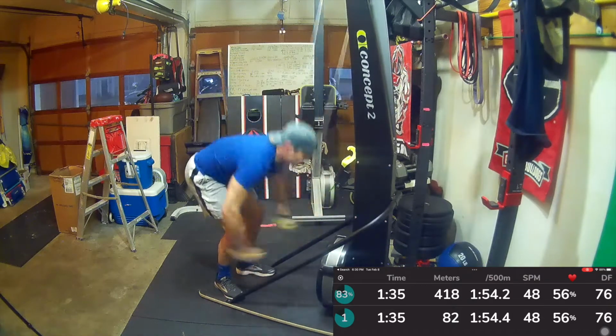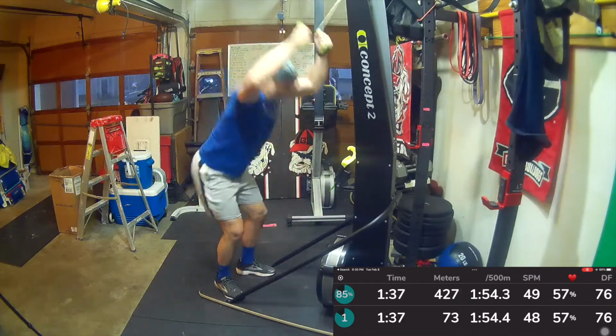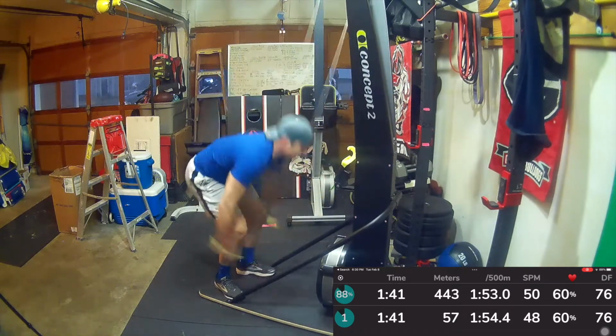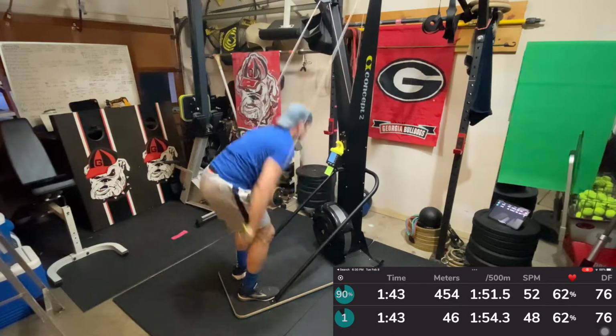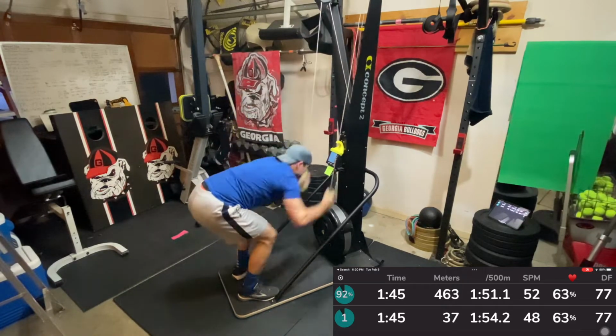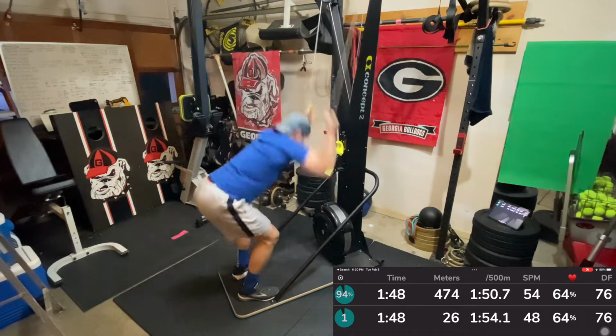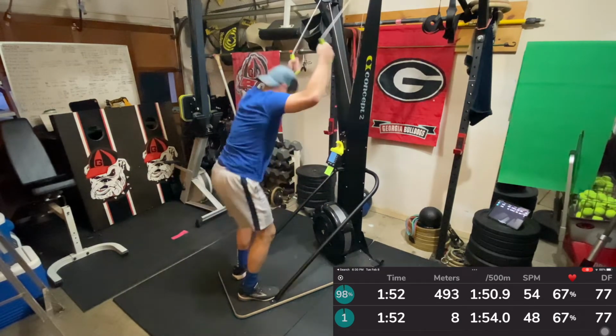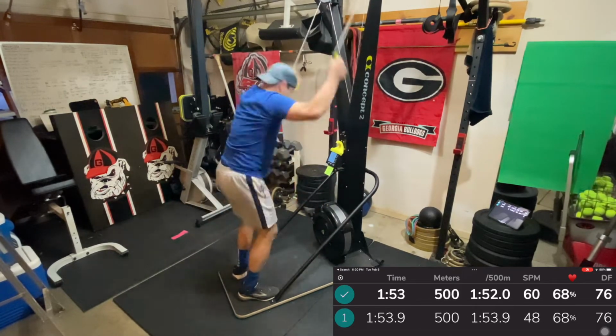Now I'm on a pretty low drag factor, and as I look at some of the workouts coming in for Tour de Ski, I noticed the drag factor is typically pretty high. So I may try that tomorrow and see what that looks like on a 100 drag factor, and just see how it goes.